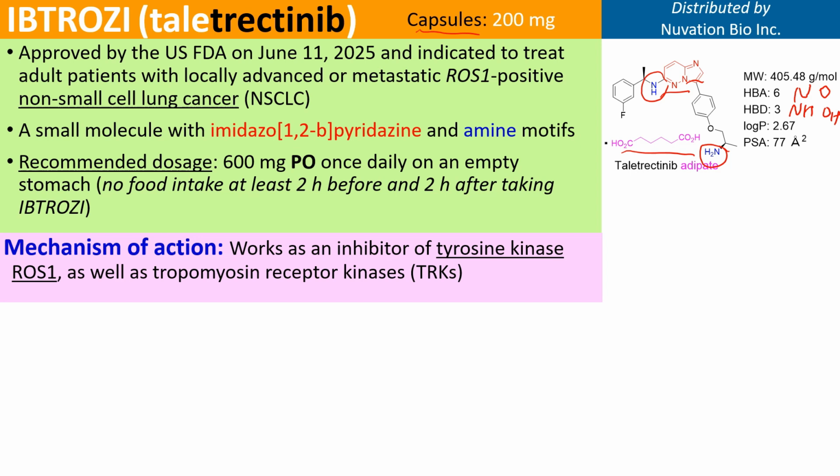Mechanistically, it works as an inhibitor of tyrosine kinase ROS1, as well as tropomyosin receptor kinase. So for this mutation, the ROS1 fusion protein accounts for about 1 to 2% of the lung cancer patient population. Therefore, this is a rare type of lung cancer.